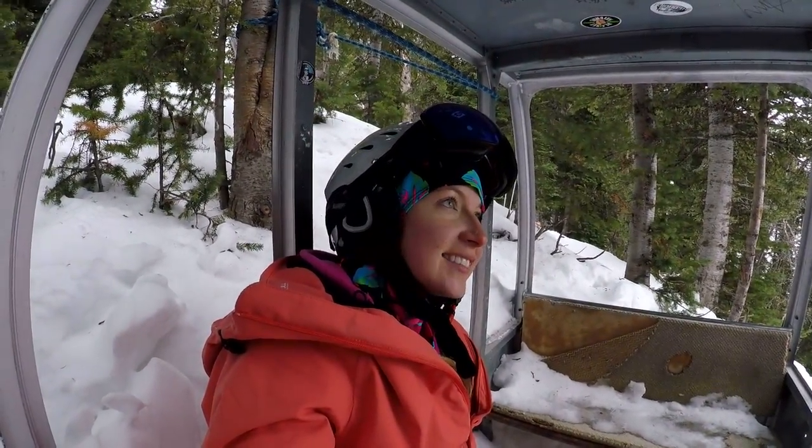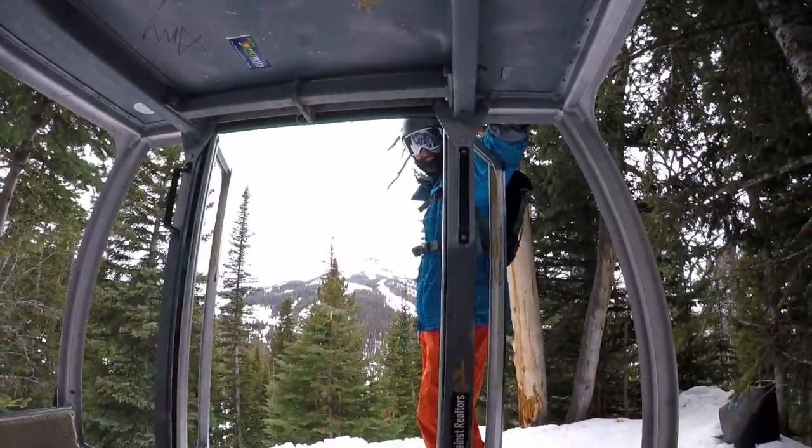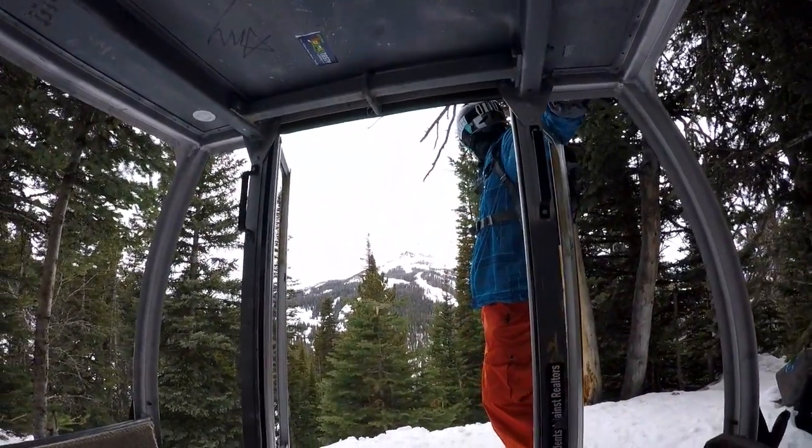This one has the best view. Right? Shannon's in it. Joey's in it. Or Joey's out of it. Here's the view in front of that shack, which is just absolutely amazing. Whoever built this one did a good job.